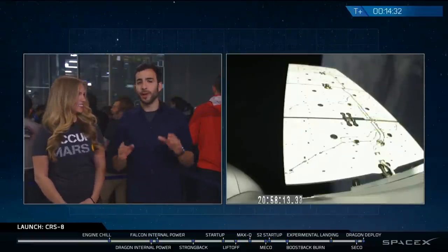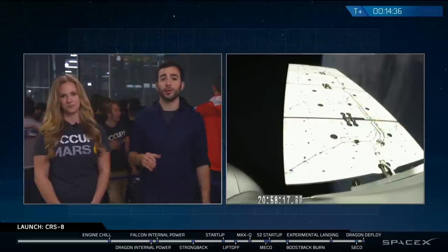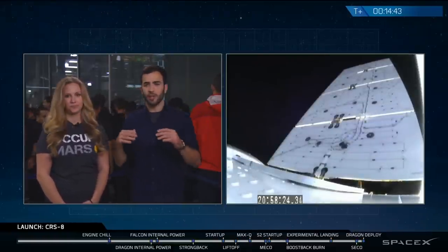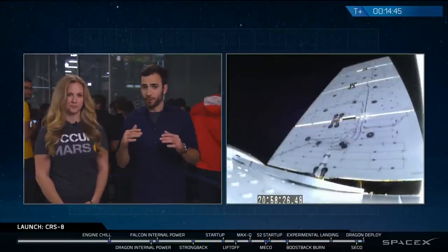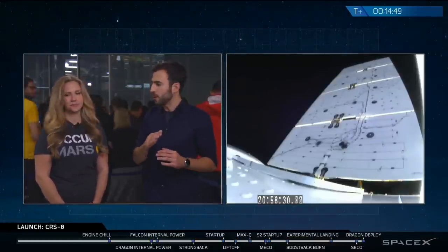So the solar array deploy is just one step in a long string of careful maneuvers that the Dragon is going to perform as it approaches the International Space Station over the next 48 hours. So we don't just cruise right in there. There's actually a lot of complicated orbital mechanics maneuvers that we have to take in order to make sure that we're exactly where we want to be so we don't endanger the space station or its crew.